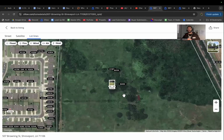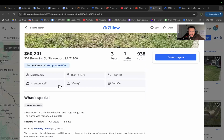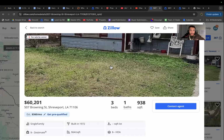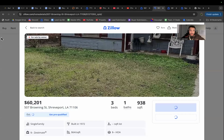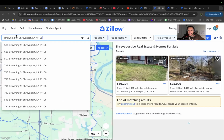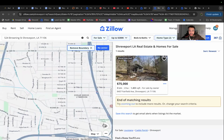When Zillow shows on the mini map that it's not actually where you know the house is, this is what you do for that. Okay, this is on Browning Street. Was Browning Street anywhere around here? No. So this is what you do. You take the address without the address number, you just take the rest of the address, duplicate the tab, type it in here, and then you find one that's close. We're at 507, so let's go to 524. We exit out of this, and then we see where the house really is.